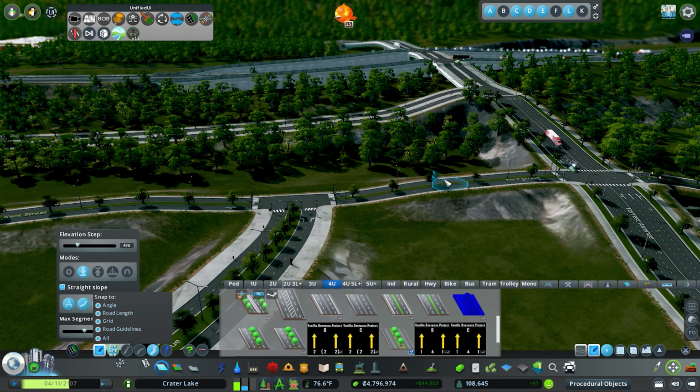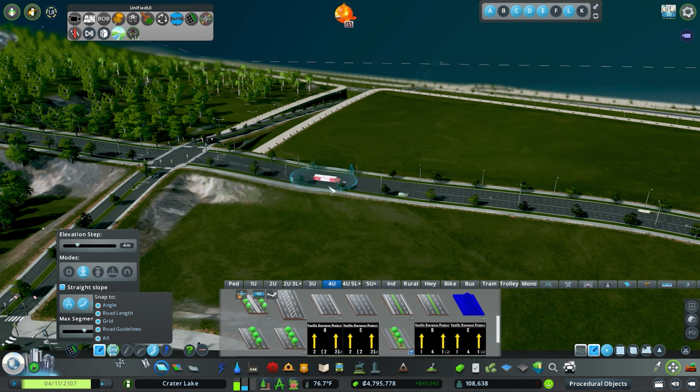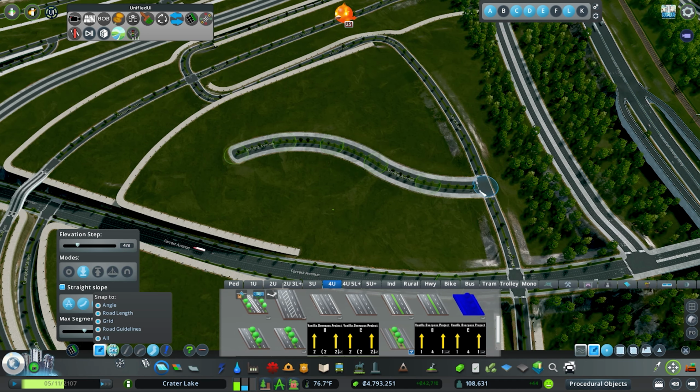So if we just lower this down, smoothen that out, that's a more realistic kind of slope, though I do think I'm going to raise this up just a smidge, especially with that truck going by. That would be kind of tough. And so now what I'm going to do is hold shift and grab all of these nodes and then just control H right there. Perfect.